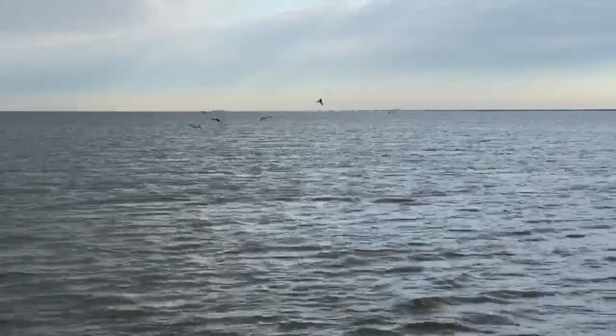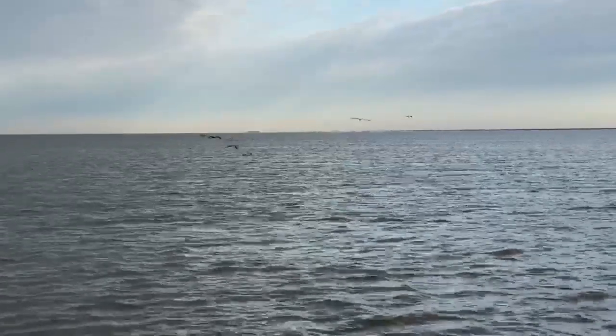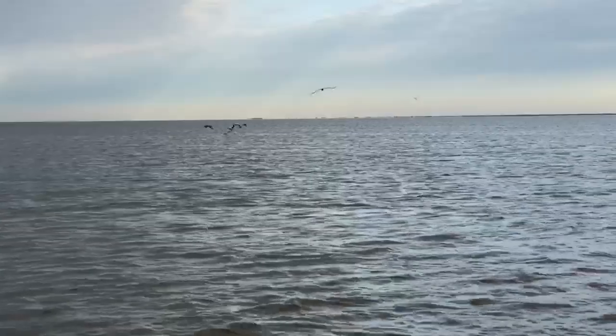Number four is gonna be birds. Now, what I look for in birds are a couple of things. The birds on the shoreline that we talked about in the past, that's an indication there may be redfish in the area. Now, what I'm showing you here are birds actually working a school of redfish.